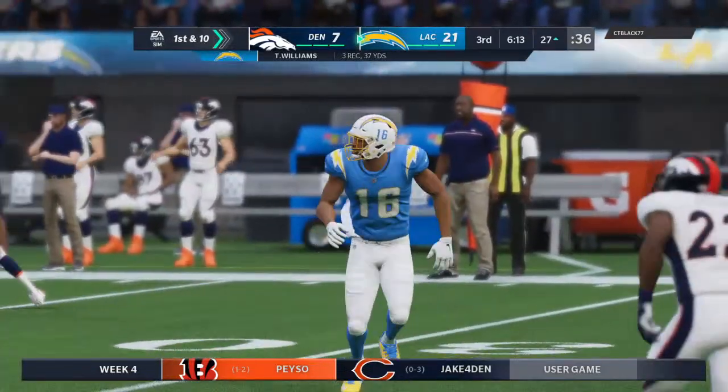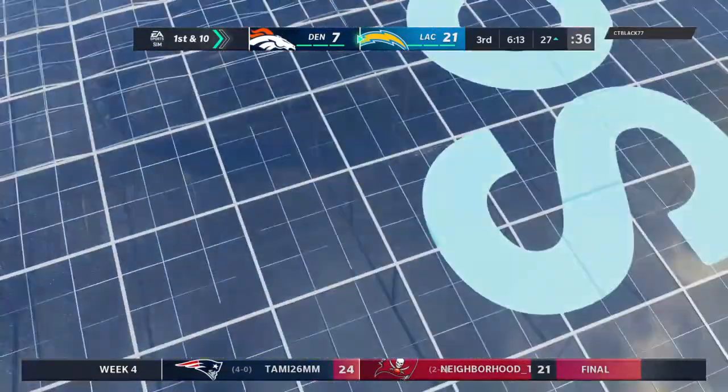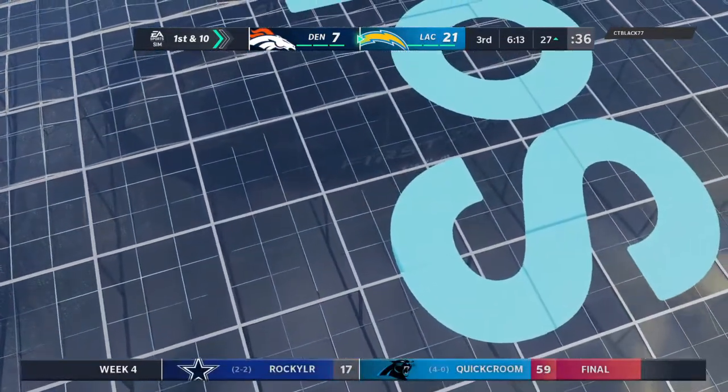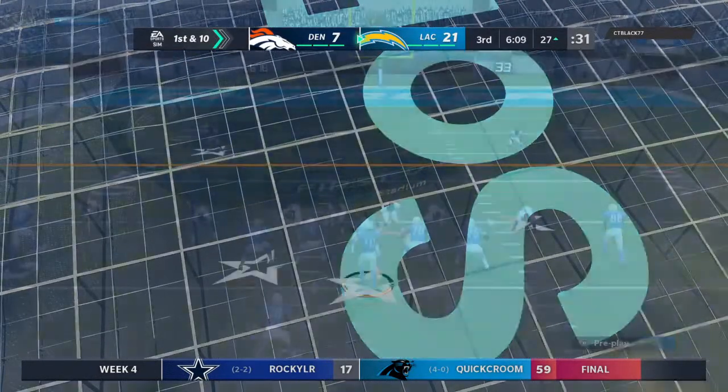1st and 10. Well, remember, they tried to give him the ball and let him run on the last play, but I think the light bulb went off in their play caller's mind, and this time they get it to him the more conventional way, and it's much more successful as well.